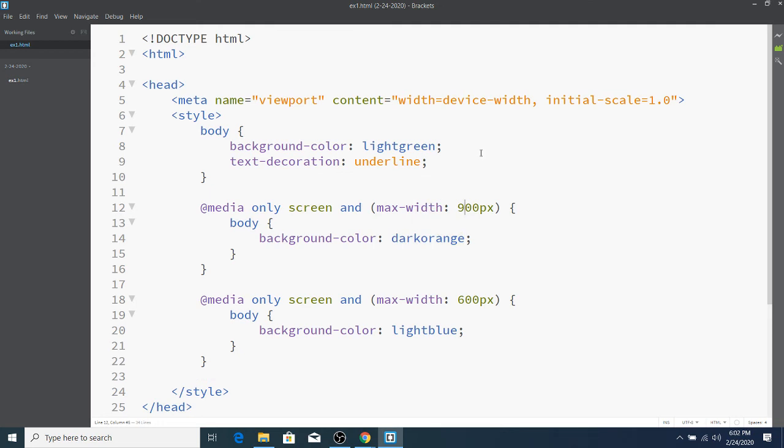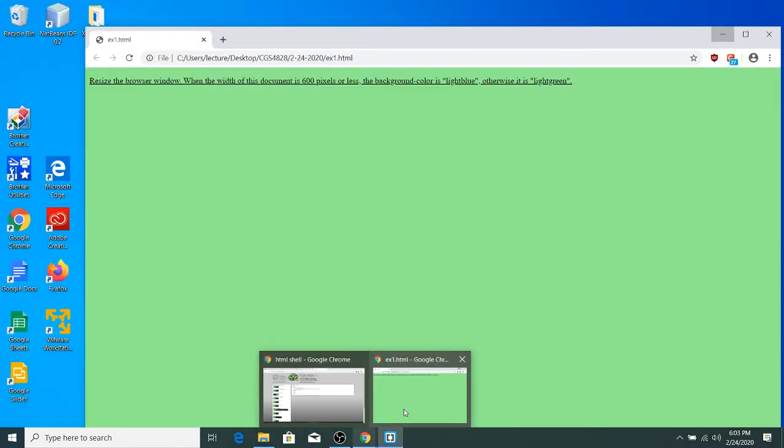Now let me ask you this question. Don't change your code just yet. Actually, I think this is about as much as we're going to do with this example anyway. Right now we're saying by default, it's going to be light green. And then it says, if your device is between 0 and 900 pixels, I want it to be dark orange. And then it's overriding that, saying between 0 and 600 pixels, I want it to be light blue. Now, the ordering of these is actually important. Sorry, I had to make sure in my head that this is going to work the way I think it's going to.